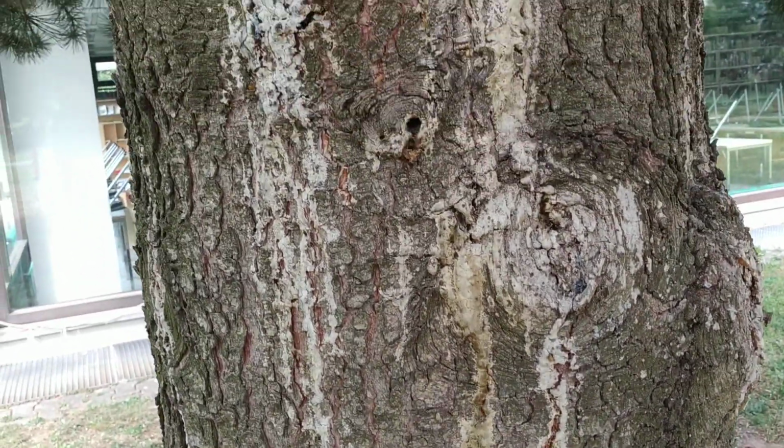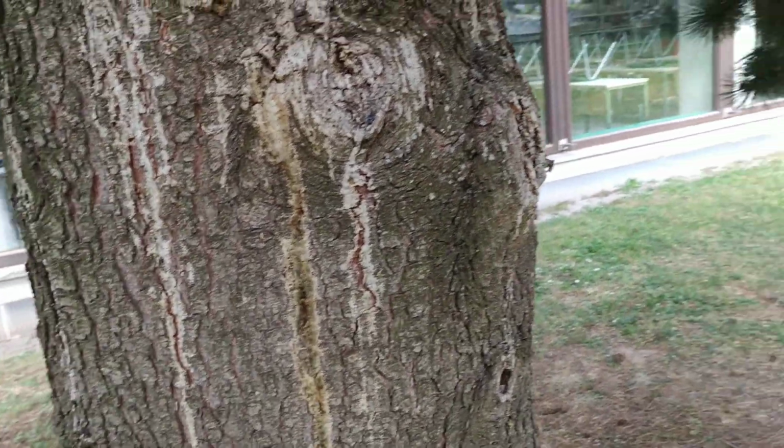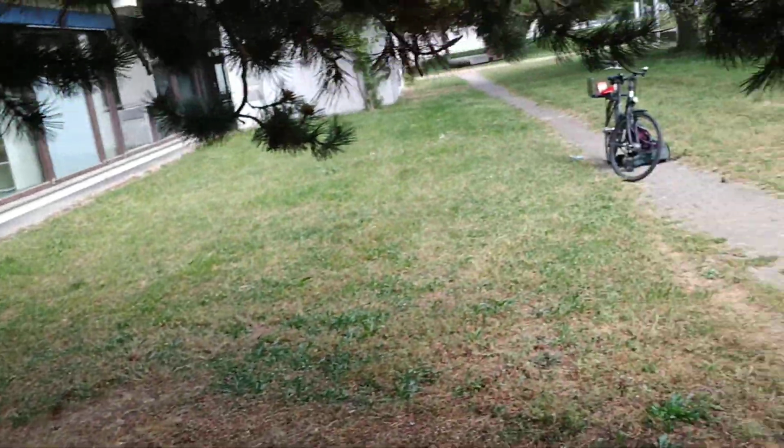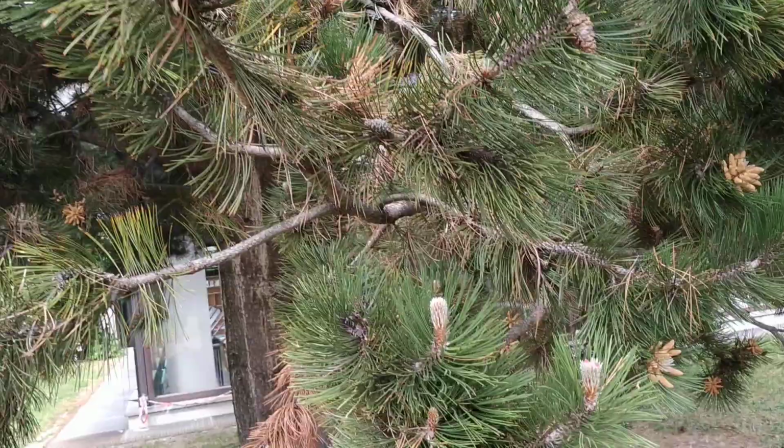So what do we have? Sap, needles, bark. Well, you could also chew the wood, but I don't know if this will give you so many nutrients. Of course, you can also eat the seeds.